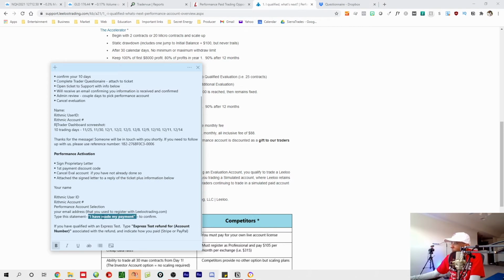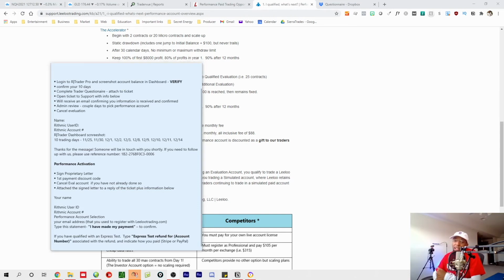After you make your payment, and here's some more information that you can look at if you did the express test, and you can get a refund for that. All right, so once you reply to that ticket with all of this information and everything lines up and you met all the requirements that they're looking for, then you will get a third email telling you that your performance account is active. You can continue to trade in that account just like you were trading in the evaluation account, okay?